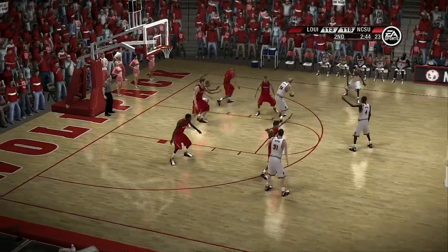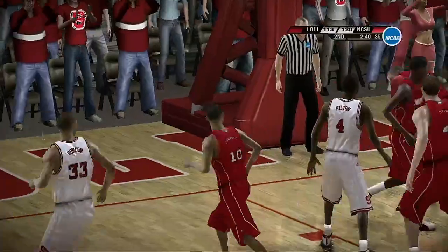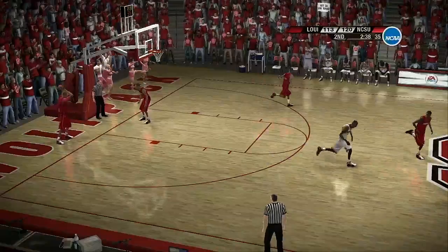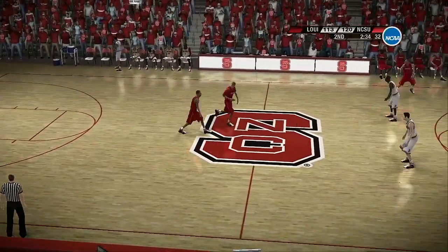Went away from the post and goes the other way. Great pressure, great double team, really explosive. The Wolfpacks have a hot hand right now that's scoring for them at the moment. Braddy's on fire.